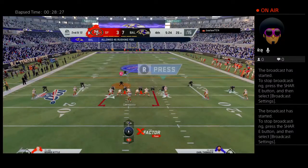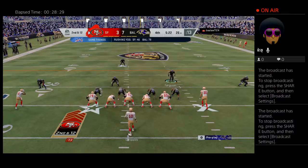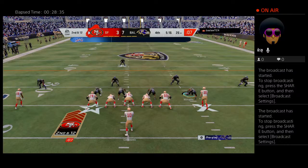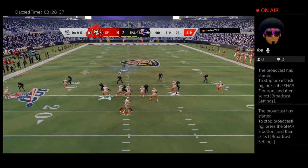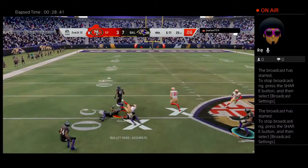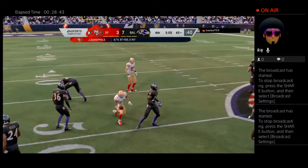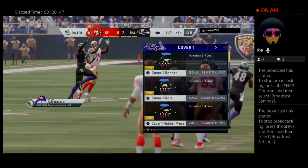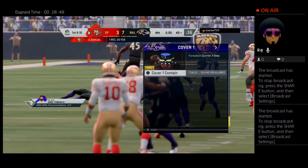First play of the drive goes the wrong way. Here's second and 12. Pick it up, defense. First down. Working from the gun, Garoppolo, and he'll be taken down, but not before they work it across midfield. A first down there on a pickup of 25.